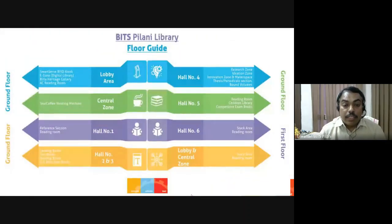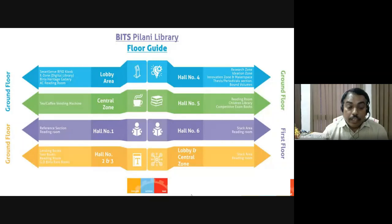So this is our library layout, and as I said, the ground floor and first floor. In the lobby area, we have an AC reading room and new book arrivals. In hall number 1, we have reference books as well as recommended textbooks. These textbooks are not lendable. You cannot take them. You can read them and keep them there only, so that you will get those recommended textbooks all the time in the library.